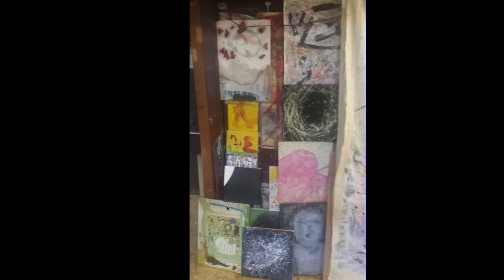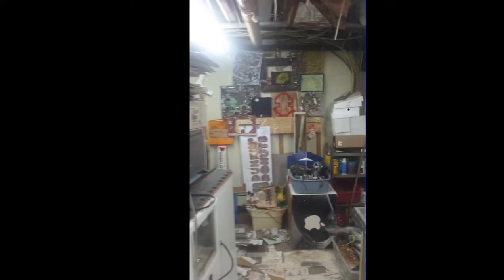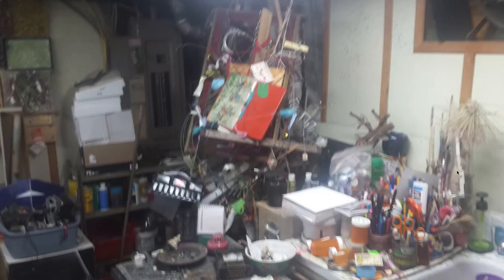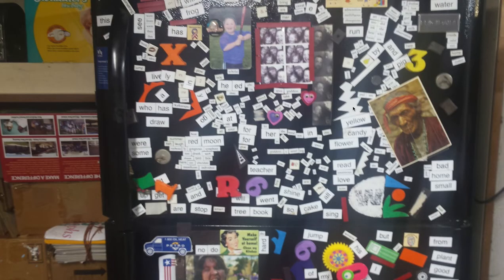This is another bunch of works. Stuff going on. More studio shots. This is one of my favorite pieces lately. I've been doing a lot of artwork, and you can see the studio. I'm always working on the artwork.